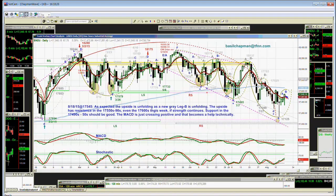So this is a leg B. That light blue line there is the 200-period moving average at 17,682. I believe that there's a chance that we're going to get to the 17,630s in the next day or so.